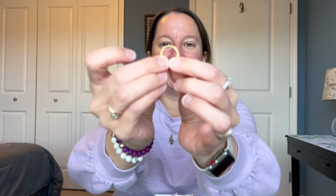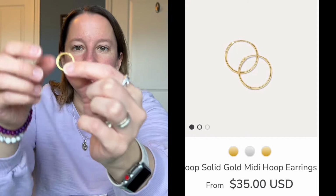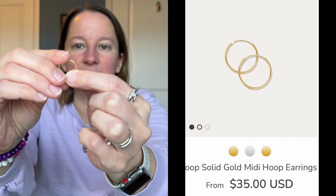And then I am sure I picked these out with Lily in mind because she loves hoops. So we have some basic gold hoops here, and then here is the little flap there that closes for the hoop. Let me stick it in there. They're very dainty.